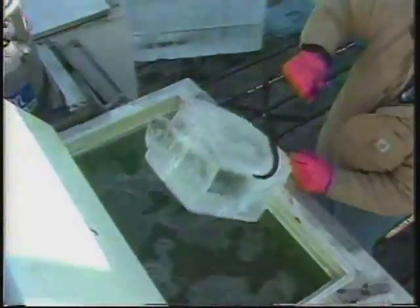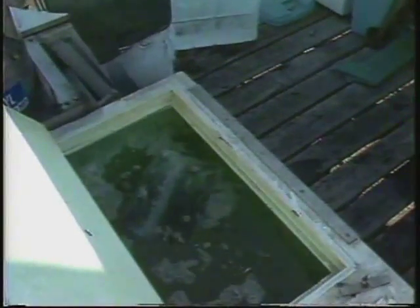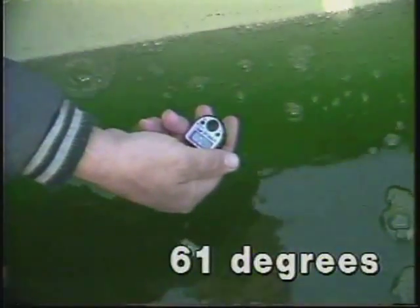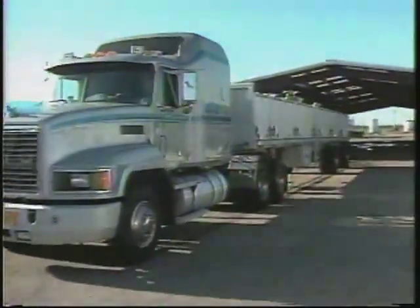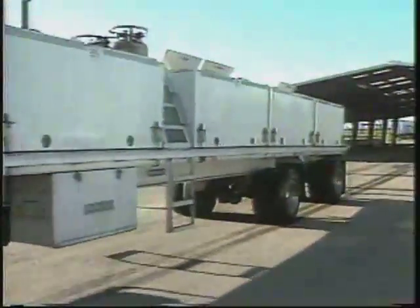Liquid oxygen is used to maintain adequate dissolved oxygen levels in the hauling tanks. Flow meters allow the driver to check the delivery of oxygen during transit. Ice may also be added to keep the water cool. Hauling is best done at a water temperature of around 61 degrees Fahrenheit. With proper equipment and care, fish can be safely transported across the country.